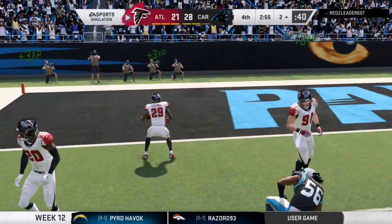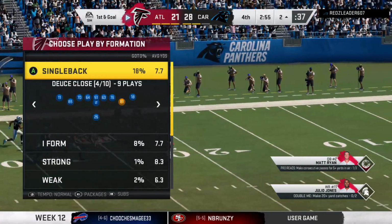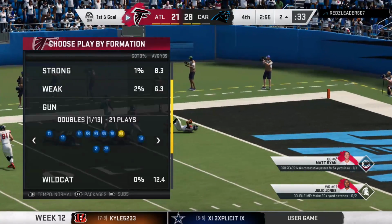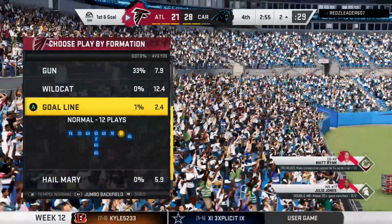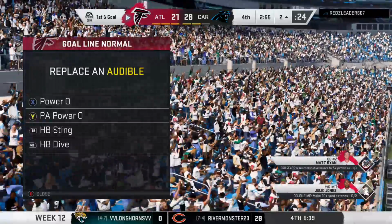And almost coast to coast. A great return marked down all the way at the 2. All right, let's give credit where credit is due. How about that return? Great blocking, great vision, all the way down to the 2-yard line. The only person who has to be upset is the guy who didn't get it into the end zone.